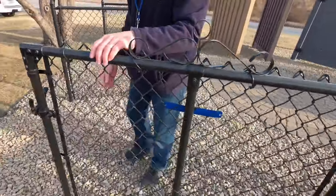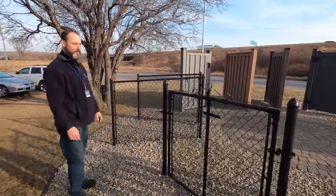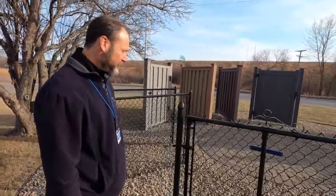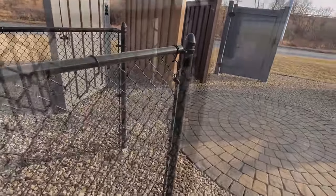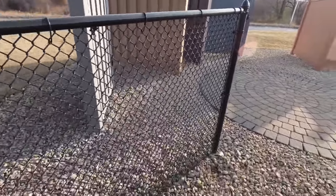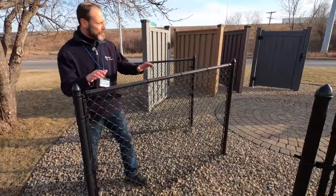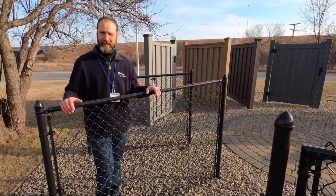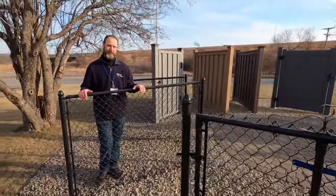All right, so let's talk a little bit about Chainlink. Chainlink does have its place in fencing. We provide a lot of it for our customers. It's very practical. It tends to be on the lower end of the pricing schedule. Very good containment systems for dogs and pets and kids. You can see we have mini mesh. The standard mesh is a two inch mesh. This is an inch and a quarter mesh, or sometimes people call it a 1 inch mesh, but we carry both, and both are very durable. These have a 15-year warranty, but they'll easily outlast that. Very long-lasting systems. These are extremely durable and a great value.